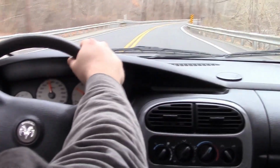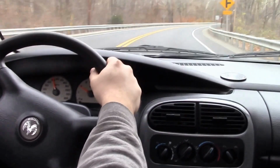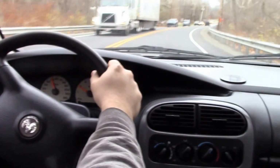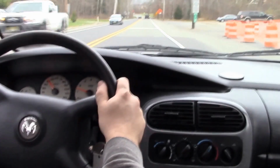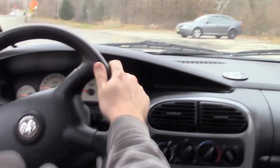Okay, now what I'm going to try to do is pull it into this lot across from us where there's some loose gravel and give it a nice firm brake check, just see how our brakes operate. This is about 25 miles an hour.